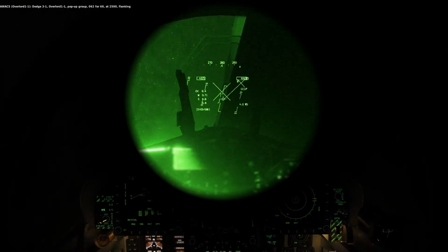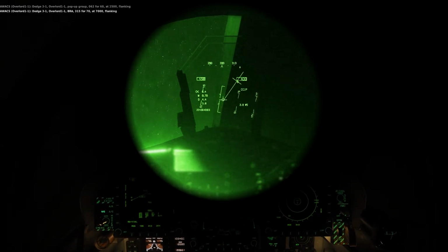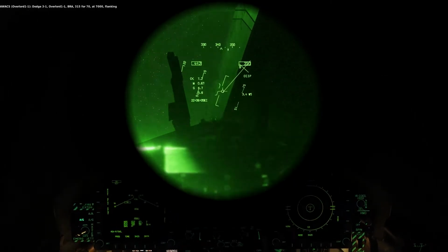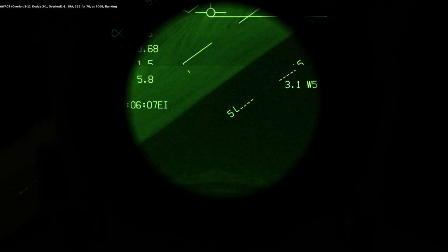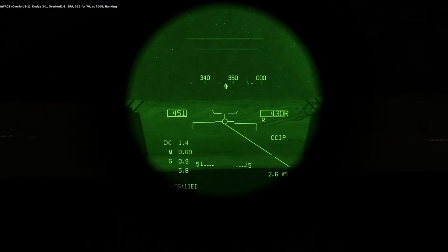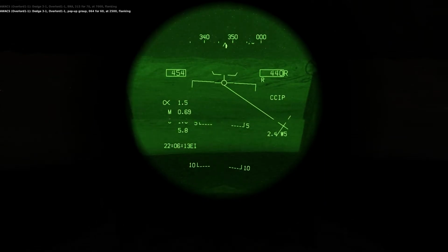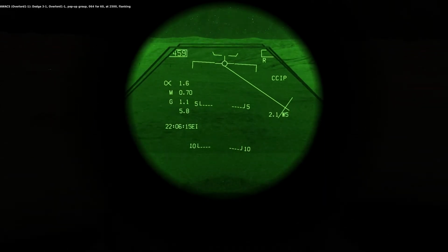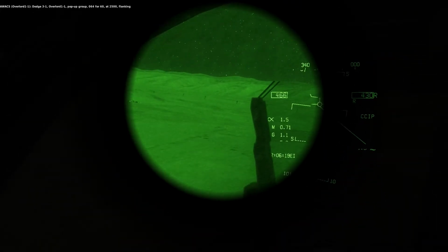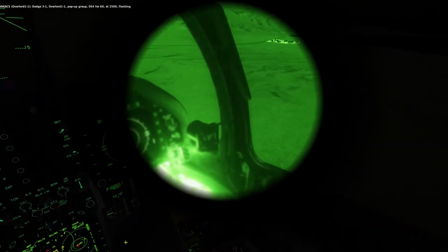What am I looking at here? Dodge 3-1, Overlord 1-1. 470 at 4 miles to target, should be straight ahead. Dodge 3-1, Overlord 1-1, pop-up group 064. At 2,500, flanking.